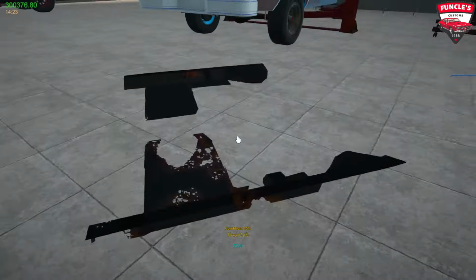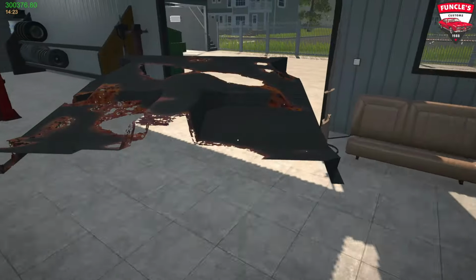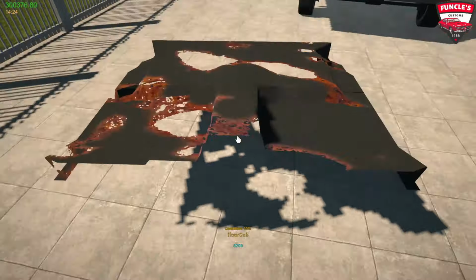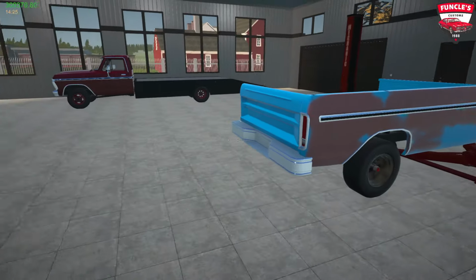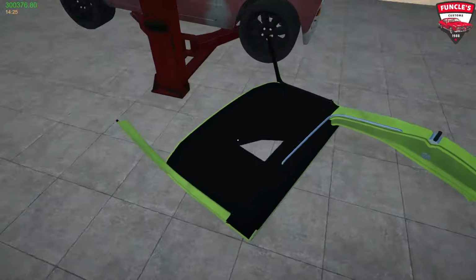So now we can order a new floor for this cab. Luckily, we don't have to buy a brand new cab for this truck. So this is basically also scrap, as well as a few other things that I took off. But yes, now that I'm looking at the time, that is basically going to be a wrap for this episode.